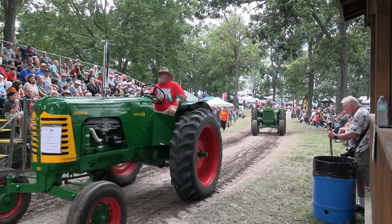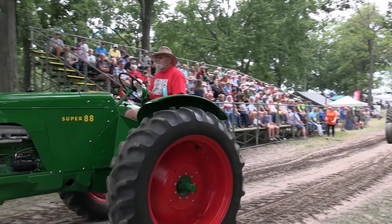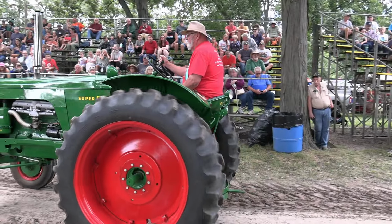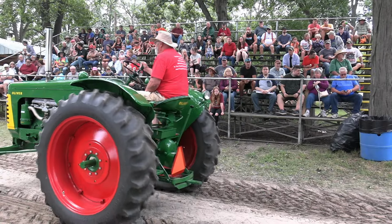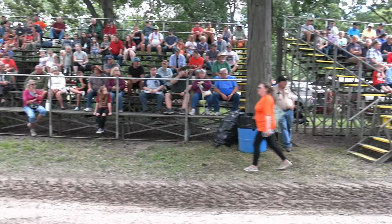Here we've got a 1957 Oliver Super 88. This is owned by Ron Miller out of Hampshire, Illinois. It's got the road top standard wide front end. Beautiful fresh paint job on there. Those Oliver 88s were very popular pulling tractors back in the day. Very strong engines on them.